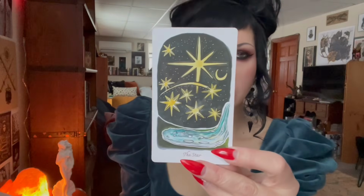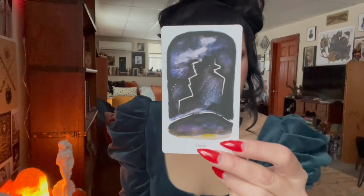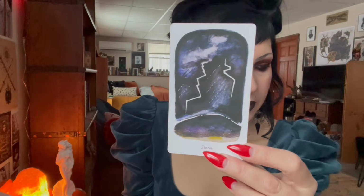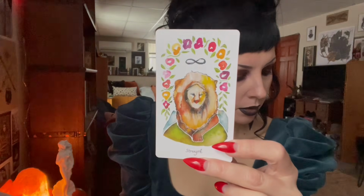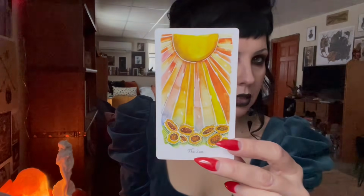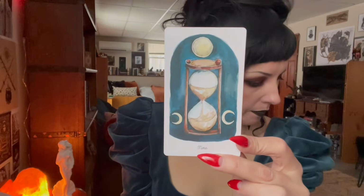Sorry guys, my voice is still a little bit off from that cold last week. Yeah, I think you could work with this in a myriad of ways. And so it's a deck that would get a lot done. Strength card. The Sun. And you can definitely see how there's a tie into certain tarot cards. Oh, I like this one. I like the Time card.